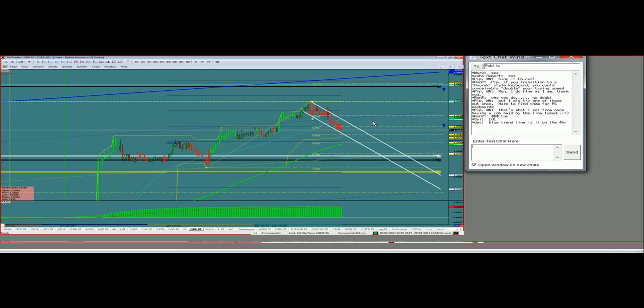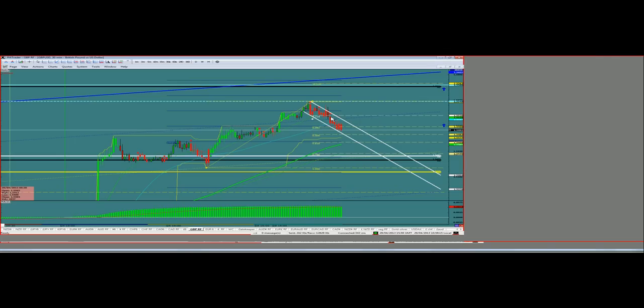Everything's on the 4 hour. There's nothing below the 4 hour. Except for flags, but you can see it.